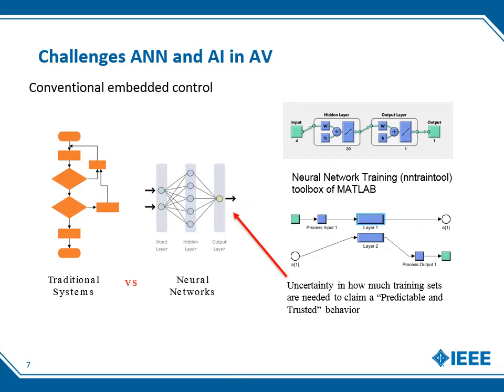The challenge of artificial neural networks and artificial intelligence in autonomous vehicles. So we are moving from the traditional system control concept, whether the ASIC, application specific integrated circuits, or the FPGA, the field programmable gate array, or the embedded system control microcontrollers, towards artificial intelligence, where the artificial neural network will control the system, will control the vehicle. This traditional or conventional embedded control is a programmable math model that controls the logic gates. So when it has the input, it will actuate the output, and it has some feedback from the output to the input. But the artificial neural network has no feedback.